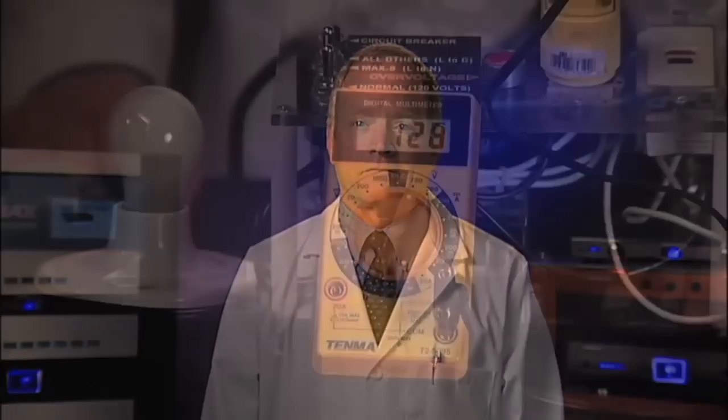But the truly remarkable feature of AVM is that it automatically reconnects power to the system when the voltage returns to normal. This means there are no alarms to listen for and no breakers to reset. 24 hours a day, 7 days a week, 52 weeks a year.